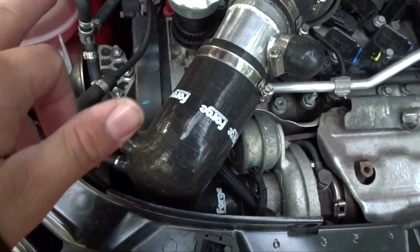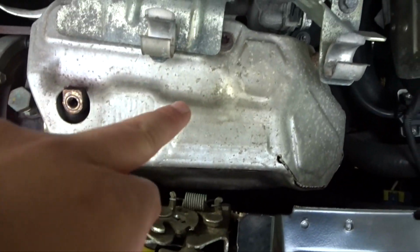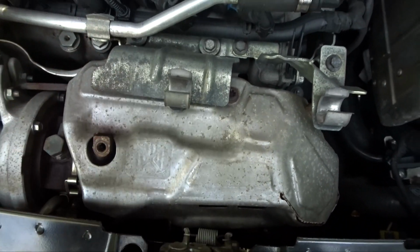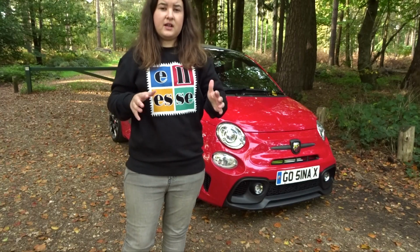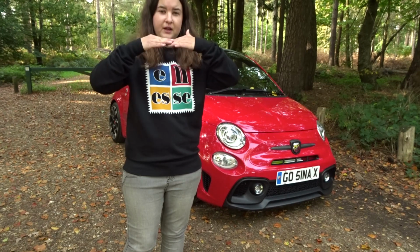We've got all the Forge pipe work. We have the Forge dump valve down there, and somewhere around here we have the sports cap. More recently, the car has been lowered, but only at the rear, because when my dad did the rear first, he found that it levelled out the car.